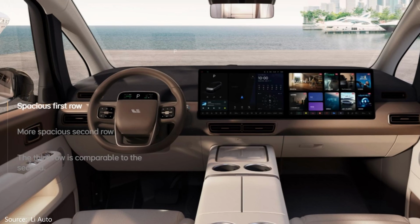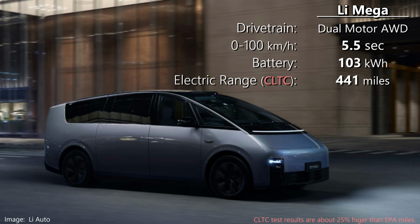It's an interesting choice. Acceleration is also very good from dual motors and all-wheel drive. A 103 kilowatt-hour battery from CATL gives it a range of 435 miles on the CLTC test. Again, that's very good, but those miles get overstated on that test.